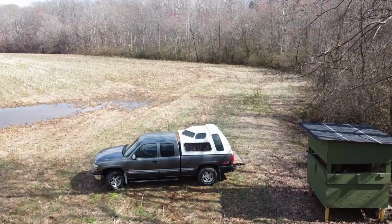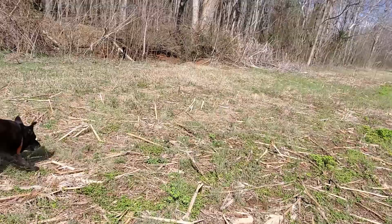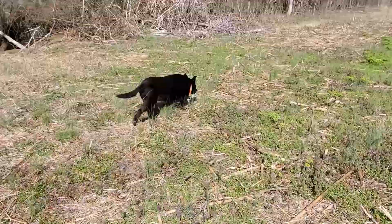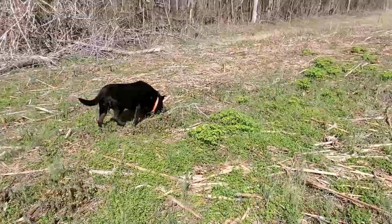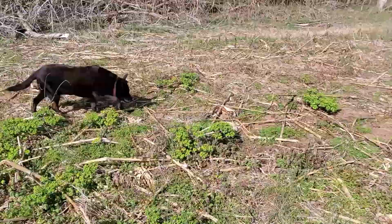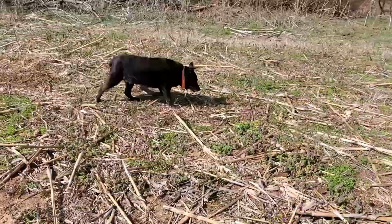Come on, Zoey. Come on. Zoey's about 12 years old now. She does great. She still likes to play and she walks every day. Around 6 o'clock, she normally gets to go on a walk. So the closer it gets to 6 o'clock, she gets a little antsy and she's ready to go do something, go see something. So that's what we're doing.